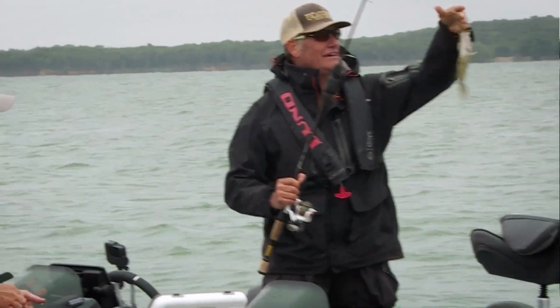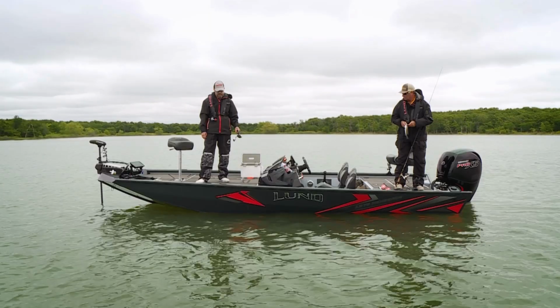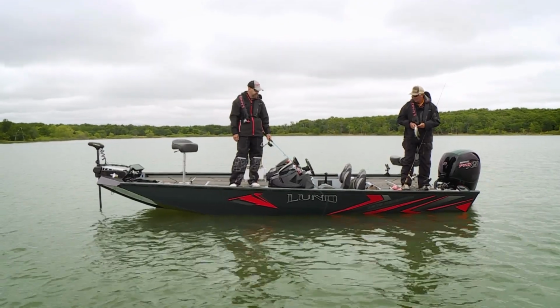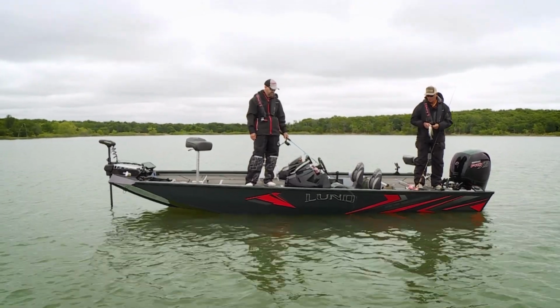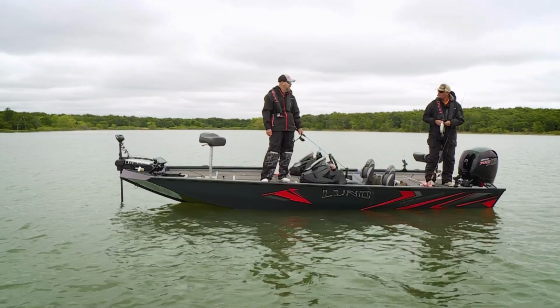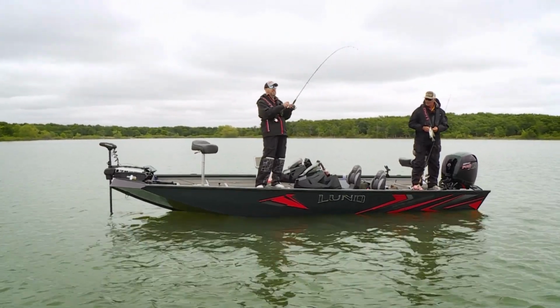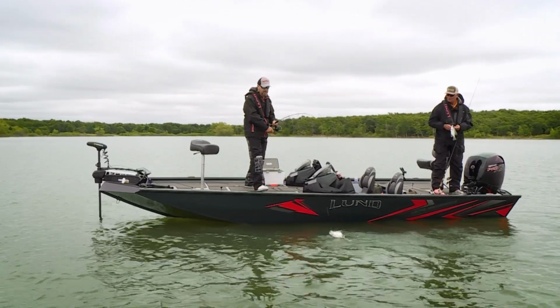Fish on, there we go. Nice little crappie. This is a fisherman's boat. I mean, they're thinking about every little angle, and there is no wasted space on it, man. Like I said, it's a boat made by fishermen for fishermen. That's right. Like, look at this. Whoa. I mean, two right in a row together.